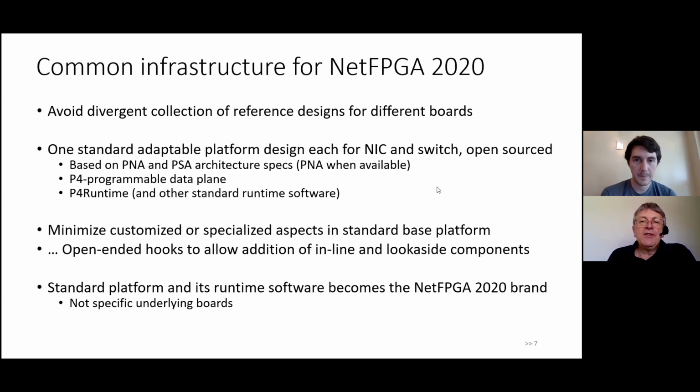So cutting back to NetFPGA 2020 with that thought, the idea, as I said, is to avoid having a divergent collection of different specialist boards, and divergent reference designs that only work on certain boards, and instead have one standard, adaptable platform design. We're thinking in terms of one that's natural for a NIC-like context and one that's natural for a switch-like context. These are open source hardware designs that are available to everyone.